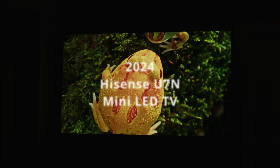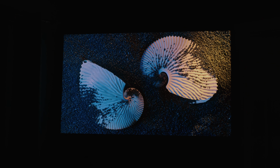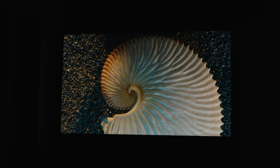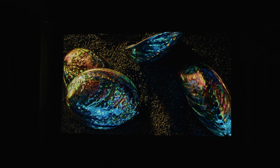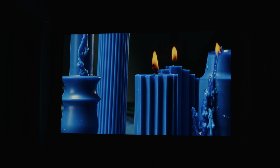At first glance, the U7N looks like a premium TV. It should cost you upwards of $1,000, but this 55-inch that I purchased cost me $799 before tax. And if you compare that to 2024 models available right now, it is by far the most capable TV within its price range, and no other TV found here looks this good.